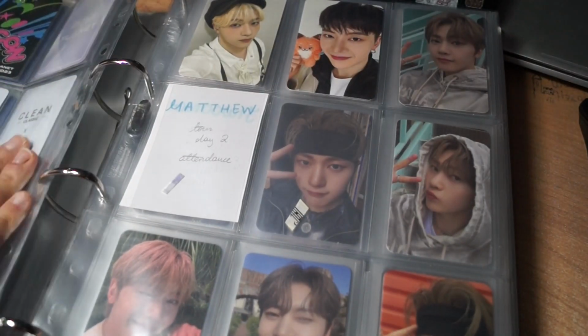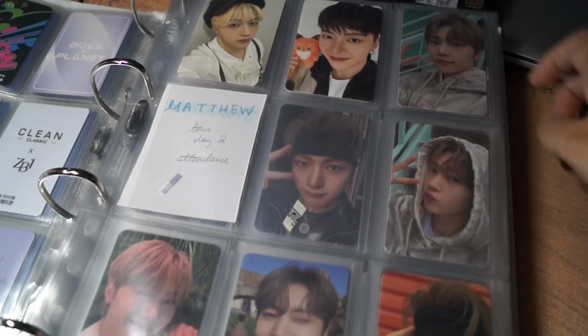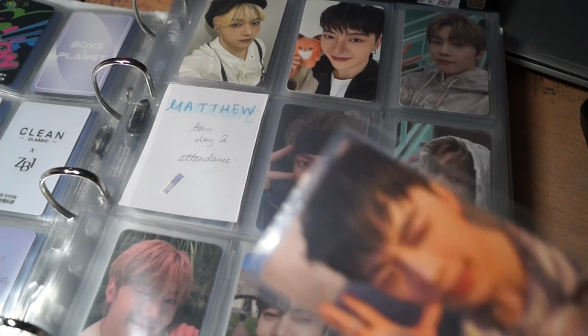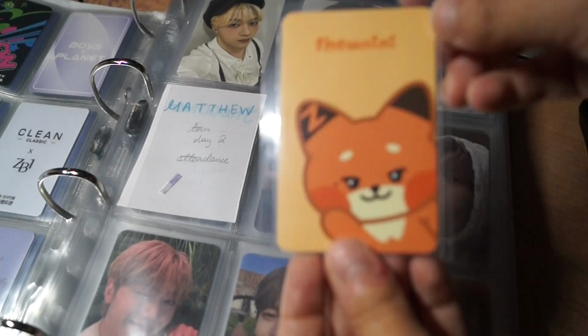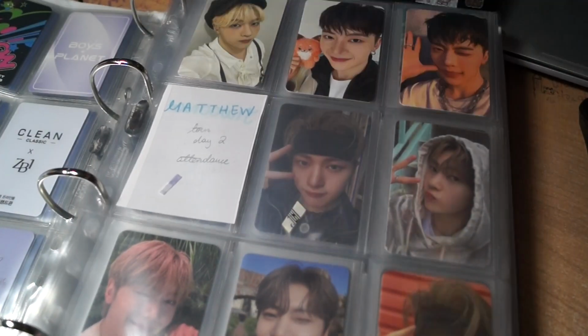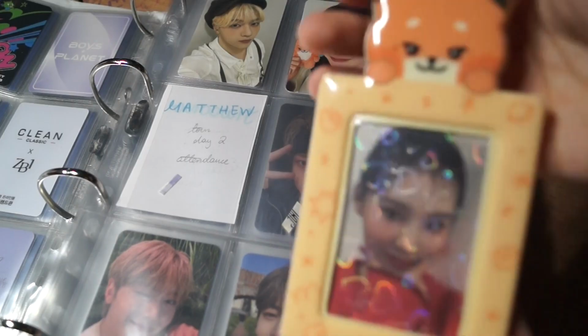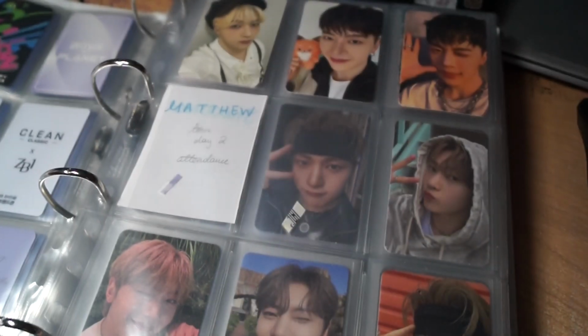So let's get into my big boy. Okay, so we have my Matthew special cards page. So first of all, here I'm putting in this card, which is from the little keyring holder. I love the backs. All of these cards have gorgeous backs, but I'm just not crazy about the front of them. So this was the one merch item that I really wanted, and it looks like this. I put Ellie in there because fox alts, so yeah.